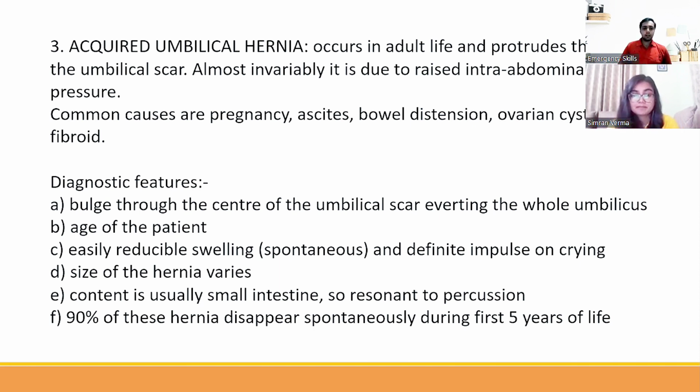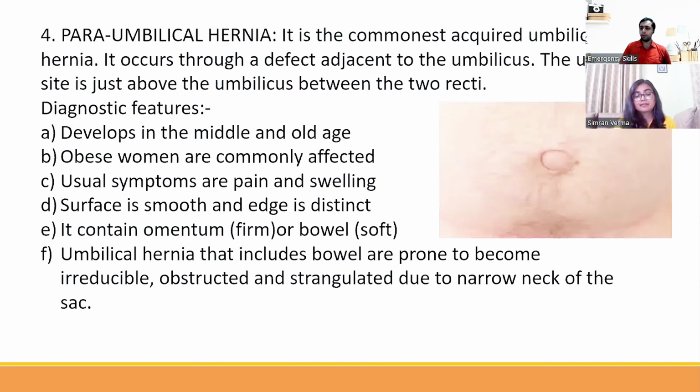Then this acquired condition won't go away like that. You have to operate on it. There is no choice in the case of the acquired condition. Then we come to the para-umbilical hernia.